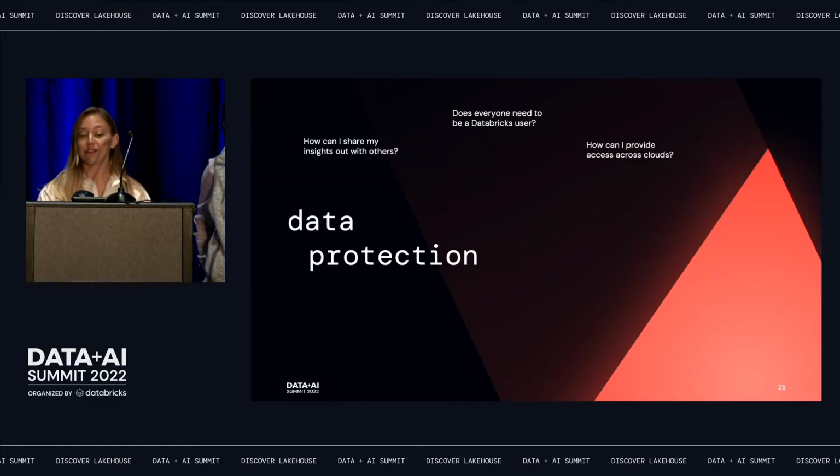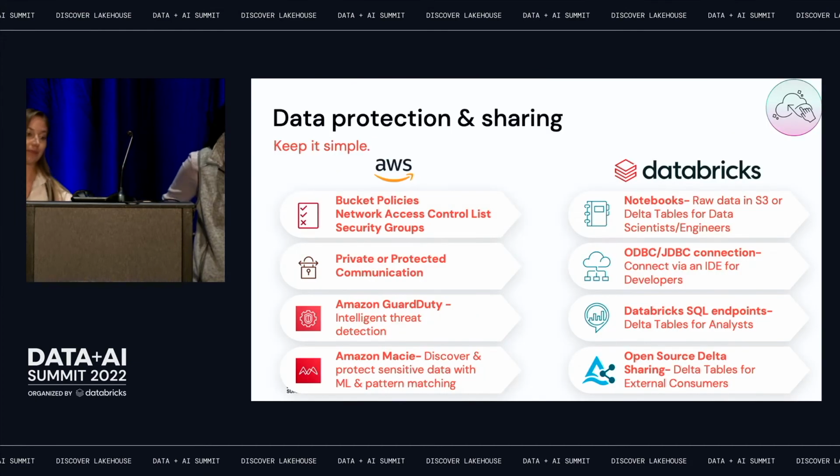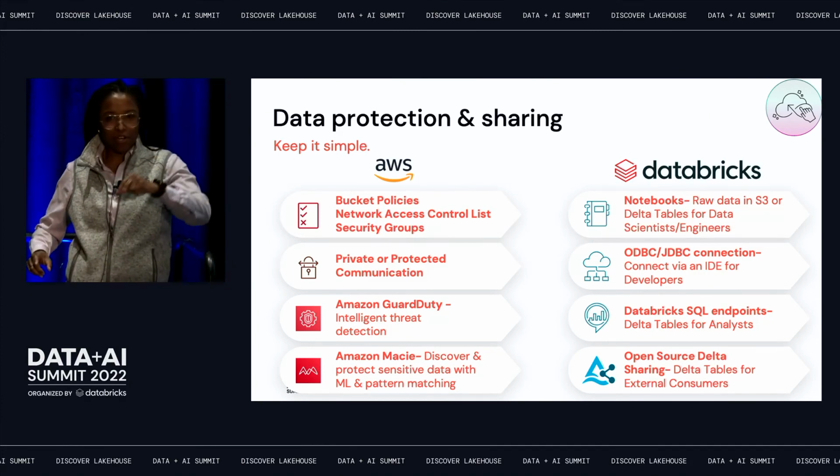And now that we've reviewed some of those best practices for securing our sensitive data, we're going to look at some other best practices for protecting our data and sharing it out. All right, so this might be a little bit of a repeat, but I wanted to hammer this home. One, bucket policies.